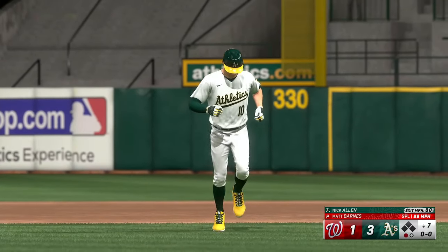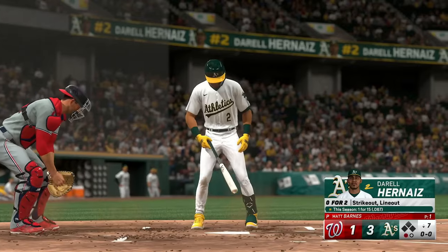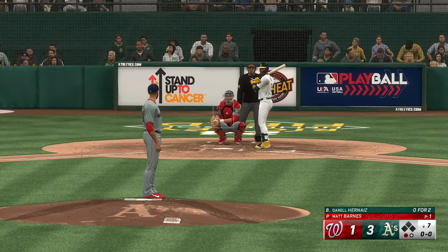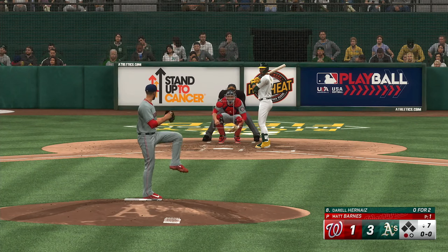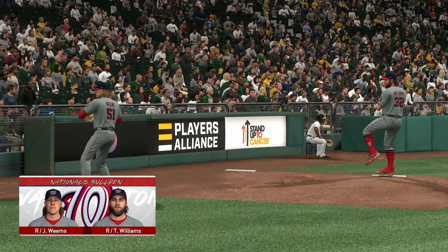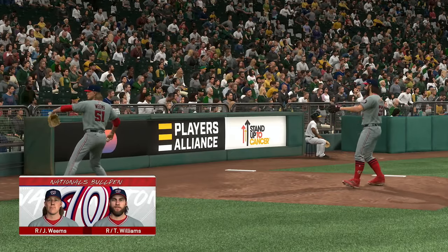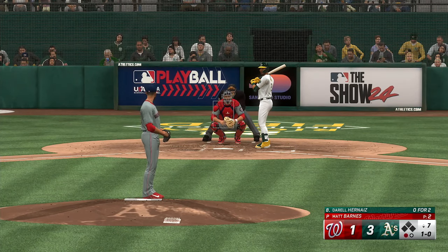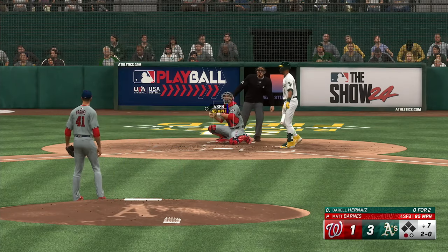One down. Really nice job to get your first out of the ball game. The batter, number 2. Shortstop. Striding to the plate now for Oakland, Darell Hernandez. Looked like it was a little bit up. Action in the pen down there. Jordan Weems looks to be getting ready for Dave Martinez. Base is empty, one away, here in the bottom of the 7th. And that's outside. Ball 2.